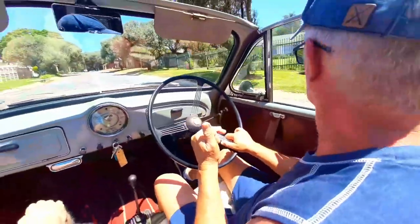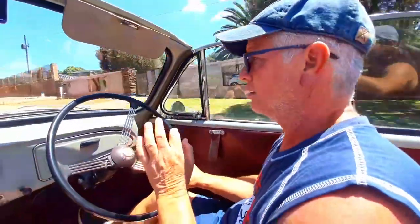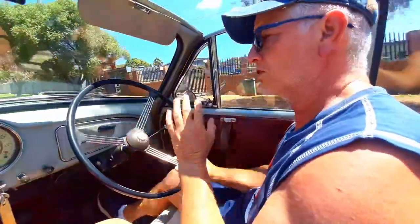Very nice. What I love about these little cars is that this is such an original one. There's very little respray work being done to this. Am I right, Brian? Yeah. It's just basically very original, cloned original.